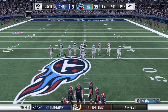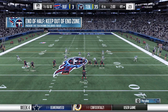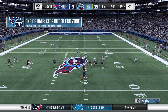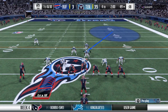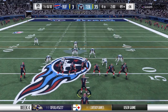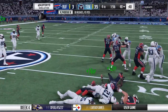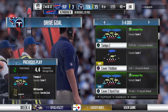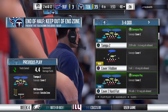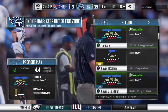So here we go, 1st and 10 now. Hurry up, here we go. Green 39. Green 39. All right, now, lucky 56. Now they try the right side here. And they go backwards here, losing yardage back at the 48-yard line. It's a loss of 2 there, bringing up 2nd down.